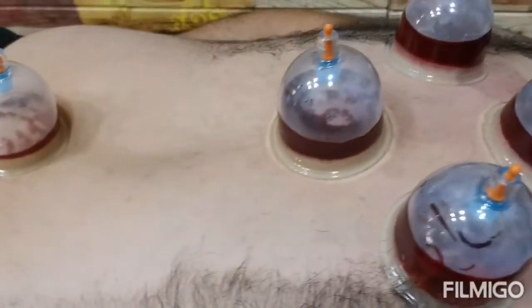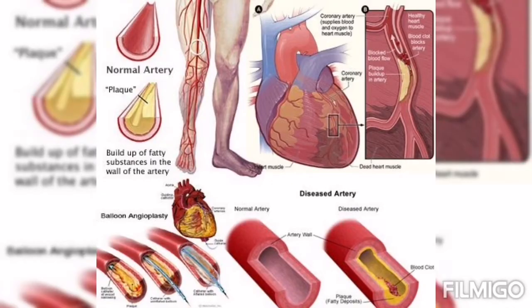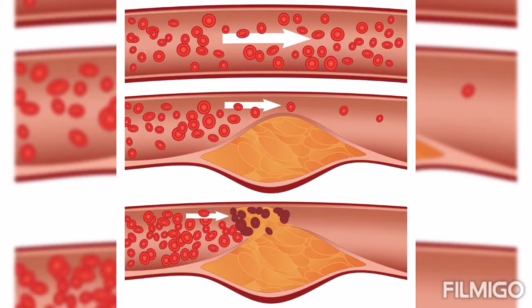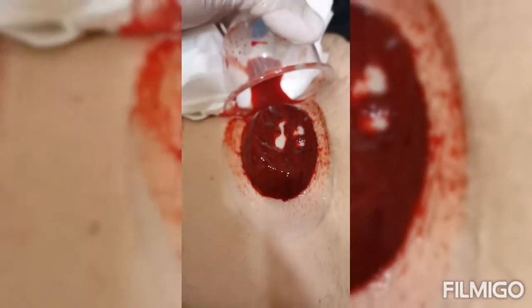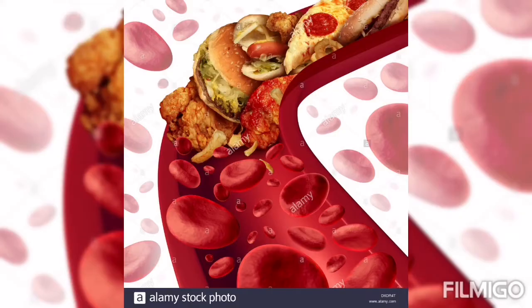Leeches have 3 jaws and 100 teeth, with which they bite into the skin and inject an anesthetic along with chemicals to dilate blood vessels and anticoagulants to keep the blood from clotting. This helps the leech feast on blood more easily. And fun fact, leeches can suck up to 10 times their weight in human blood.